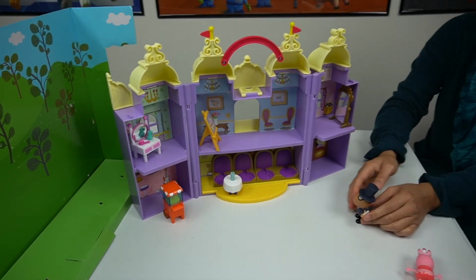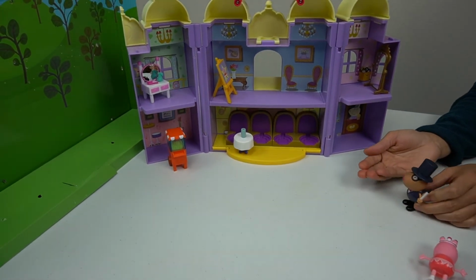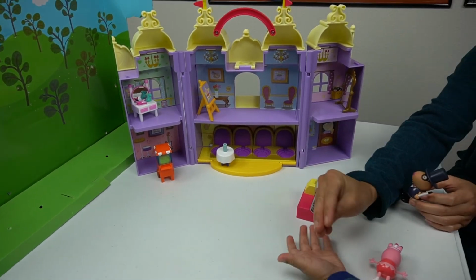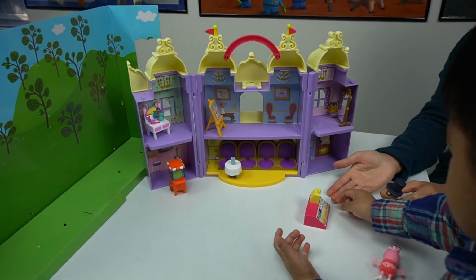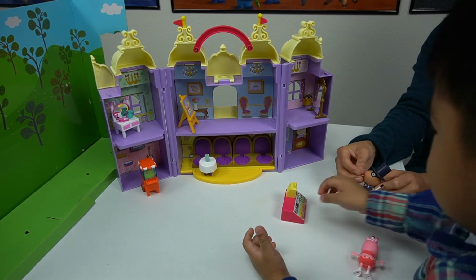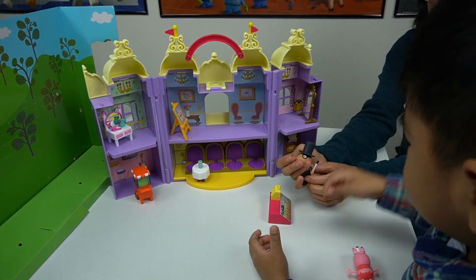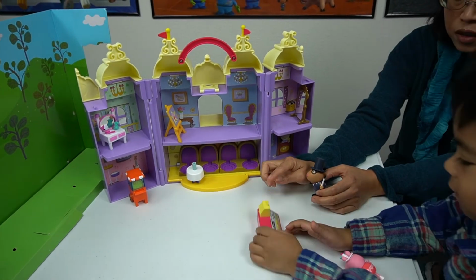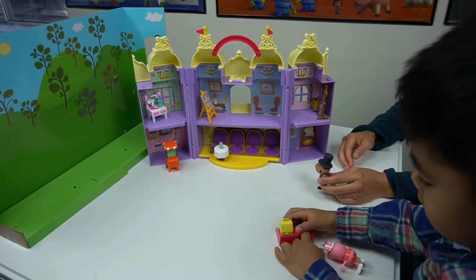Okay, let me do my magic. There, I have $10. Let me buy your cake. Okay, here you go. Now give me my cake. Here you go. Okay, thank you. Here we go. I got popcorn for you. Okay, thank you. Are you the cashier? Yeah. Okay. I'm all full now.